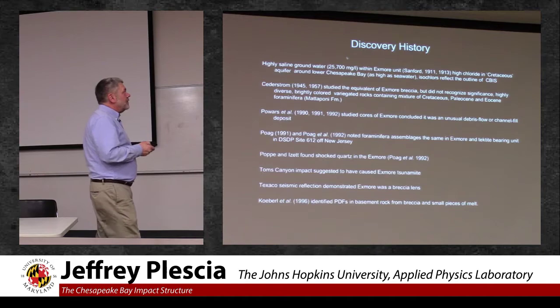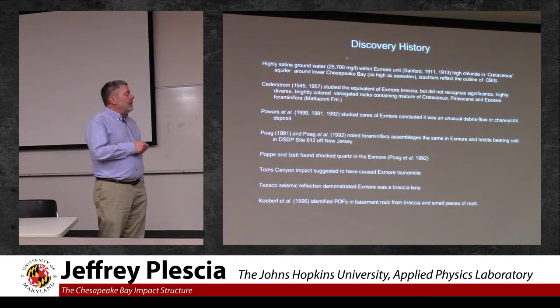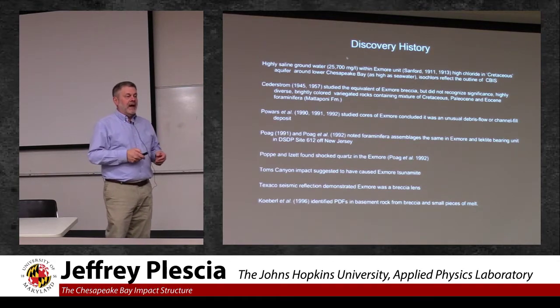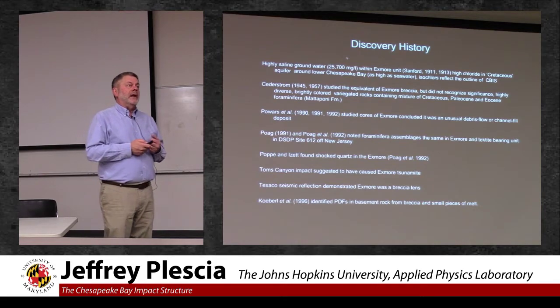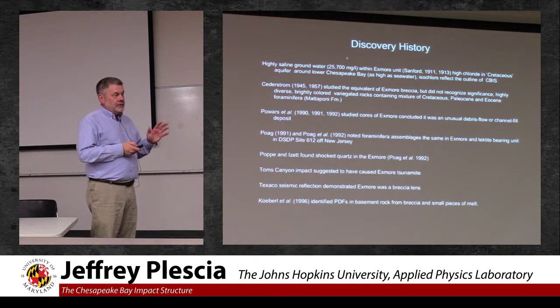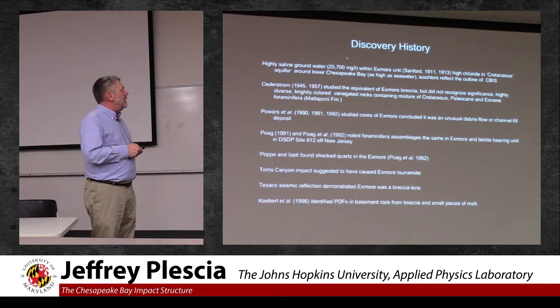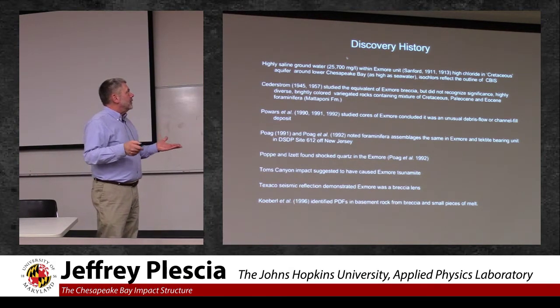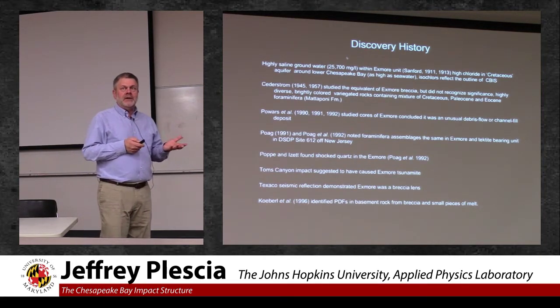Okay, the discovery history is kind of interesting because it went on for quite a while. Under the land part of where the structure is, there's a very highly saline aquifer that doesn't belong there. Typically there's some salt water down the stratigraphic dip towards the ocean, but at a relatively shallow level, there is a very high salinity aquifer within what's now called the Exmoor Breccia. And people didn't really understand what that was doing there.